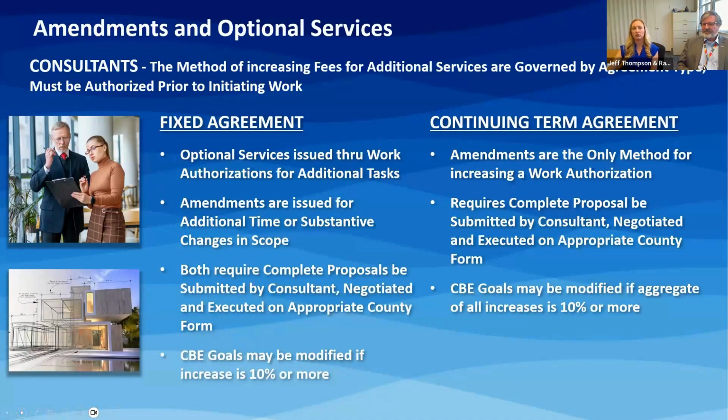So if additional services are required for consultant agreements, so we're going to go back to just consultants right now. So if additional services are required, an amendment or optional service work authorization must be authorized prior to initiating any work. For fixed agreements, additional tasks are issued through optional service work authorizations. This is a rather quick process since the optional service fees are established in the agreement as a total lump sum that we may pull from for this agreement.